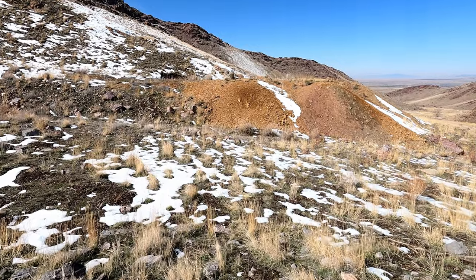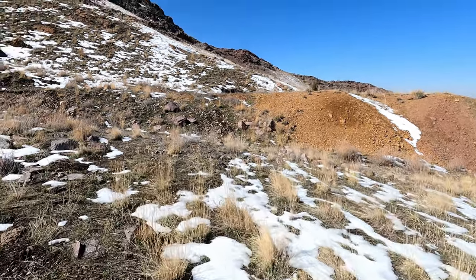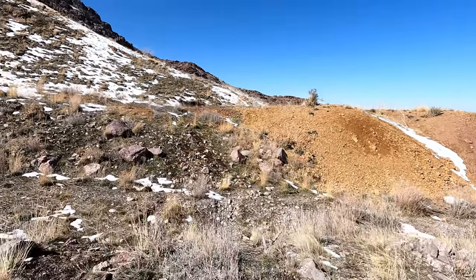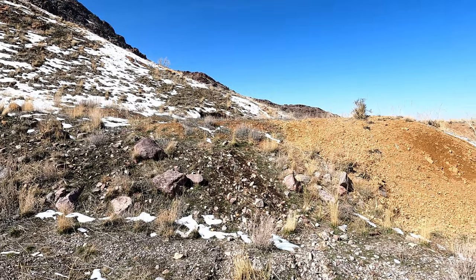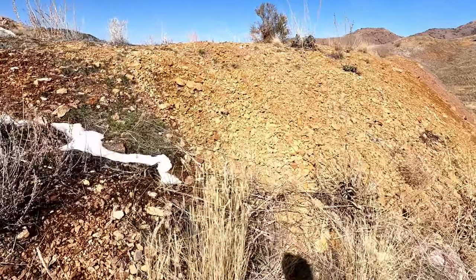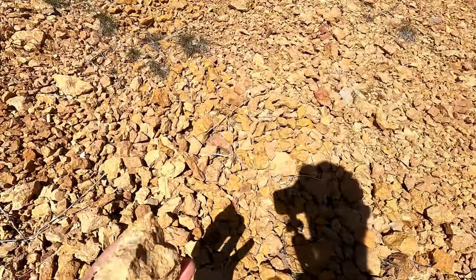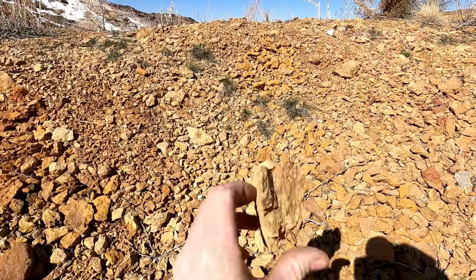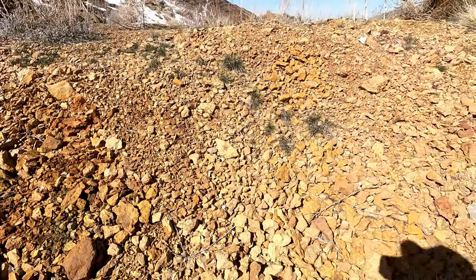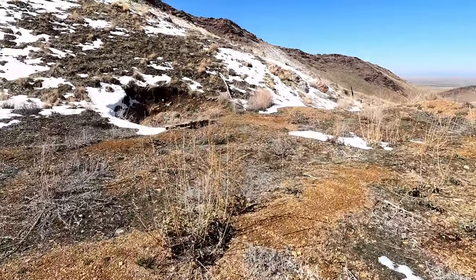We're just getting up to this mine dump. And it's kind of nice being out here in the early spring. It's a little chilly, but it'll be hot out here in the summer. So I gotta enjoy it while I can. These rocks look different from those other mines we were looking at. Not sure if that means anything of importance or not.